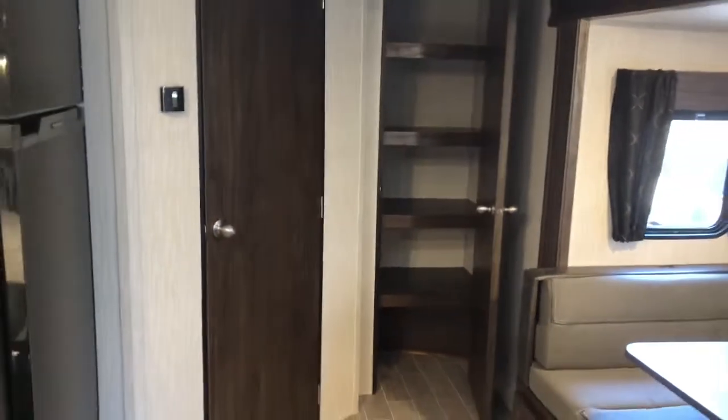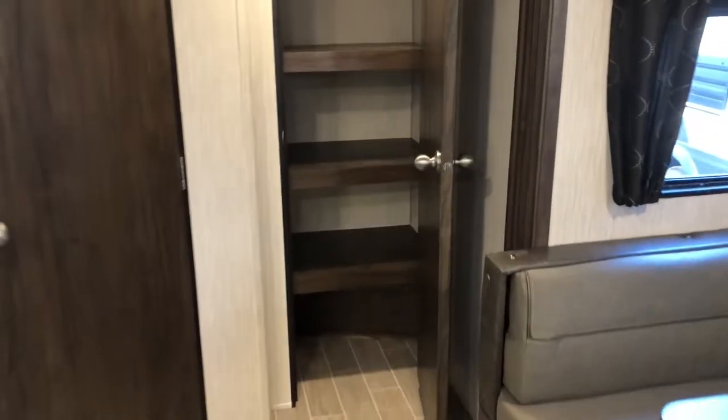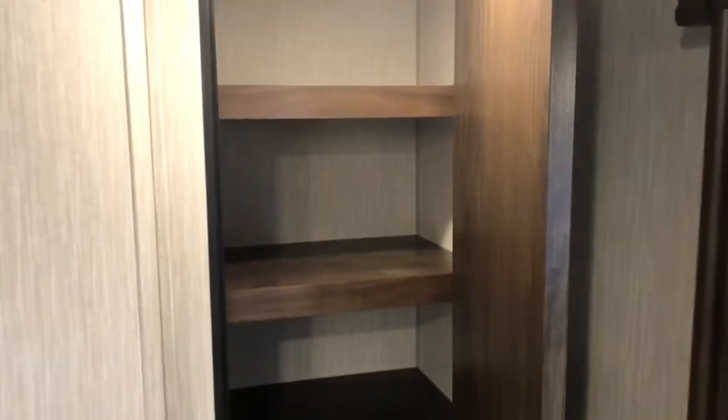And then full-length drawers underneath. Large pantry. So turn the lights back on, give you a good view here, but hard to find a travel trailer with that much pantry space. So nice setup there with its own door.